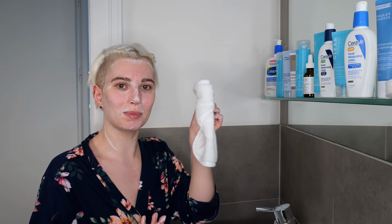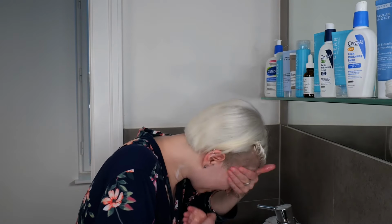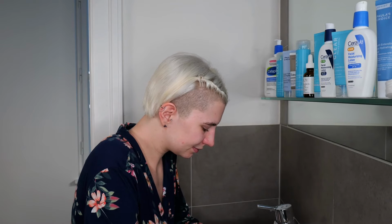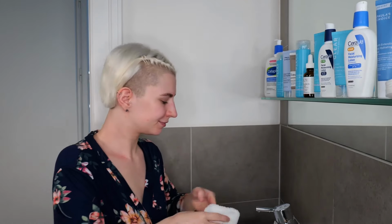So, and once you have massaged your cleanser all over your face and neck, you now can go ahead and rinse it off with lukewarm to warm water. Now, in case you should have troubles washing off the cleanser by just using your hands, you're fine to use a fresh and soft washcloth in between, which you can wet, and this can help you to remove the cleanser a bit better so that there's no residue left. So and now go ahead and take a fresh towel and pat the skin dry.